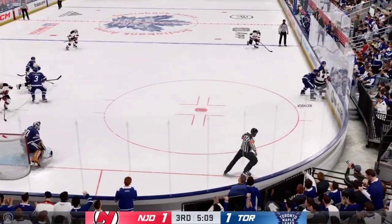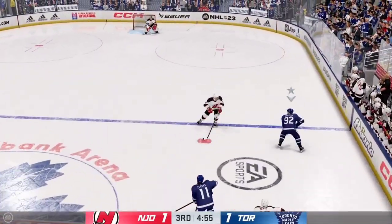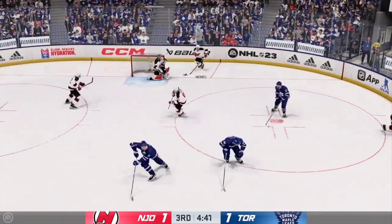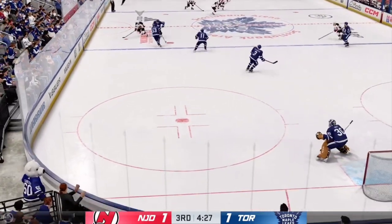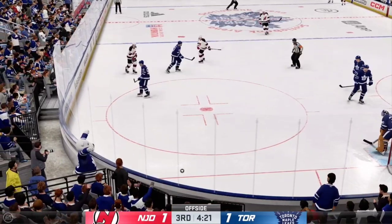Oh, what a save in front. I think through traffic like that, you're just hoping the thing hits you. Toronto's got the puck against the half wall, and it's broken up by a nice defensive use of the stick. Moving into the attacking zone. Stoppage in play, offside the call.